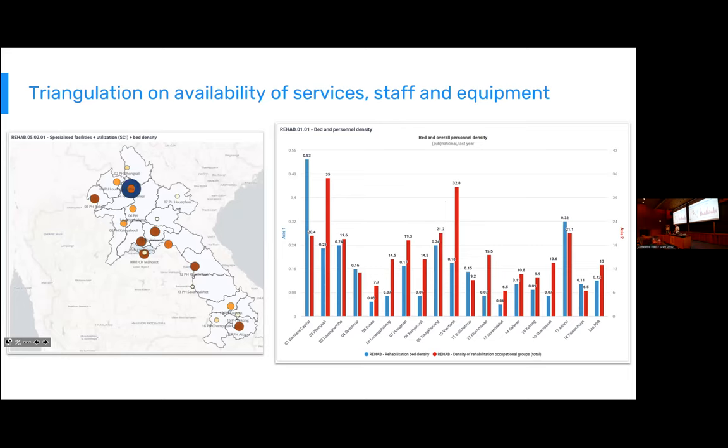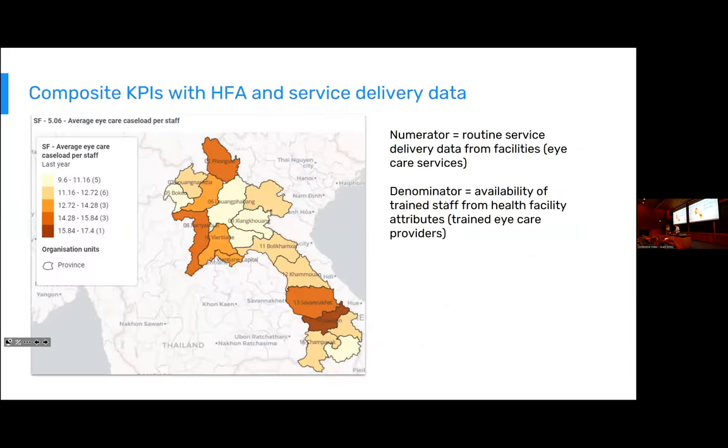And the most important one for me is the triangulation. Why are we saying that the integration of this information is core, very important to have in the routine health information system? Because then you are able to triangulate the health facility attributes with the other key health indicators. Let's take another example here: a visualization on caseload per staff. This indicator can normally be used for the quality of care that we are providing, because we can have a health facility providing thousands of consultations, but with only three or four health staff dedicated to this.